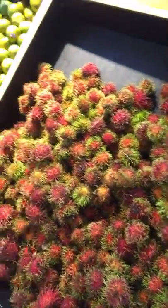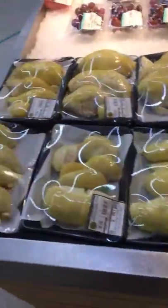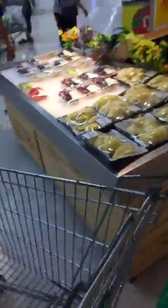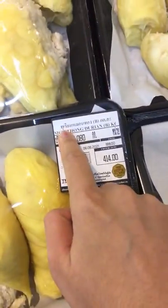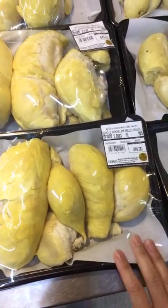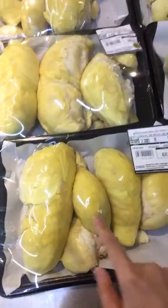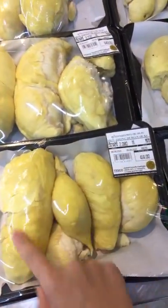Doesn't look good, but yeah. Again, som. And these are peeled durian. So this one is, I think, like $14 for this pack.